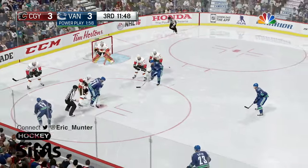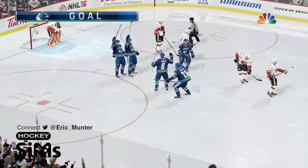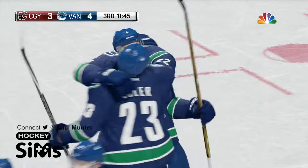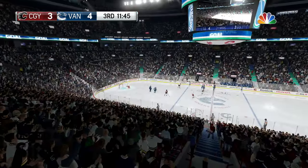Canucks on the man advantage. They win the draw. Tanev takes a shot. He scores! Chris Tanev! Vancouver leads for the first time. Since it's 1-0, it's now a 4-3 game.